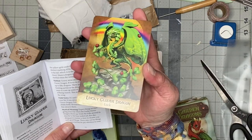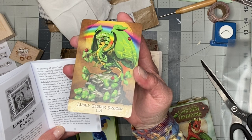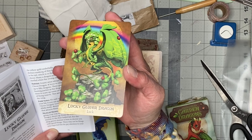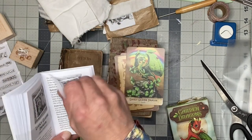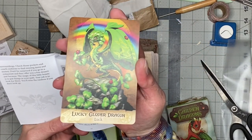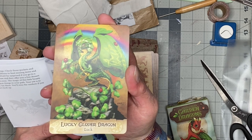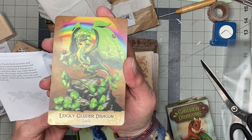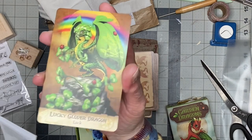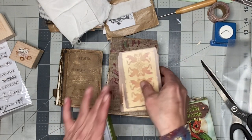It says, expect things to start going your way when the Lucky Clover Dragon shows up. From the frills around its muzzle to the 4-leafed tail, this dazzling green stunner is here to shower you with good things. This may not be things you expected, but do pay attention to your surroundings. Check those pockets and couch cushions to find missing items and money. Don't be surprised if you go to a restaurant and they offer you a free dessert just because. Hey now, that's a good thing. The magic of this little beauty is to put things in your path. Your job is to look for them. You'll miss the rainbow if you don't look up. How cute. That's adorable. Lucky clover dragon, you guys.